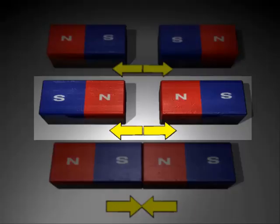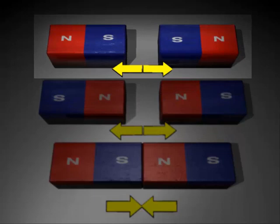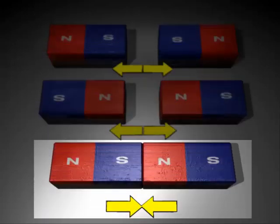If the north pole of one magnet is brought near the north pole of another magnet, they repel. The same is true of a south pole brought near a south pole. If opposite poles are brought together, attraction occurs.